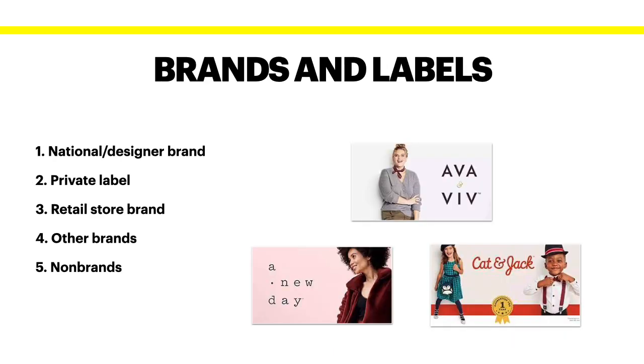Brands and labels. Brands and labels are broken down into 5 categories: national and designer brands, private labels, retail store brands, other brands, and non-brands. Consumers, however, often just think of brands and non-brands.